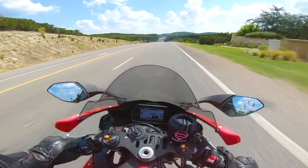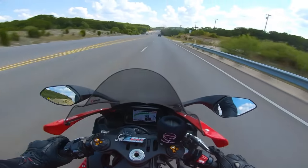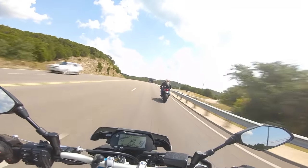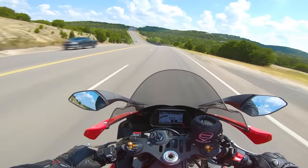Oh man. Oh, I hate the seating position. It's awful. I love that though. It's pretty ridiculous. You got to admit, I know we talk about how these two bikes are very similar, but the R1's the R1, you know? Yeah, it's special. It's beyond special.